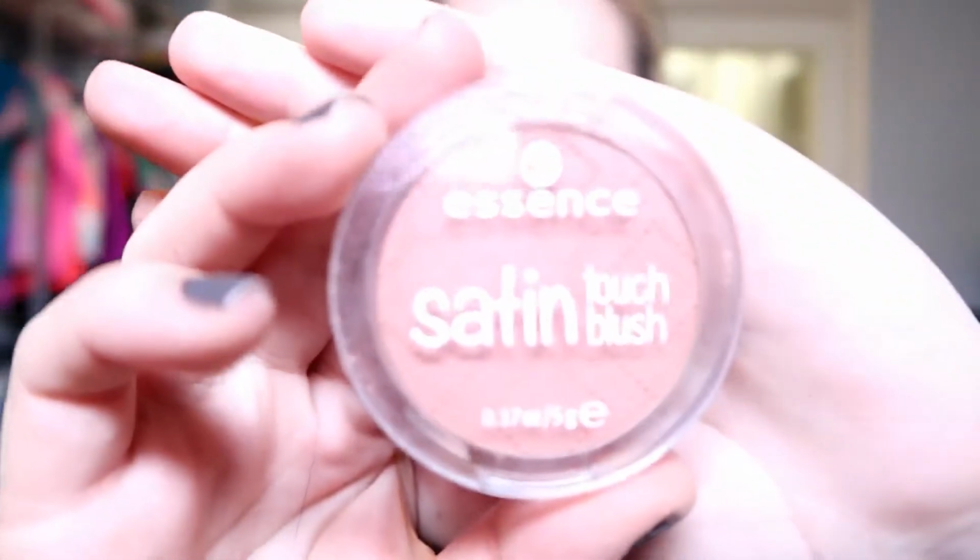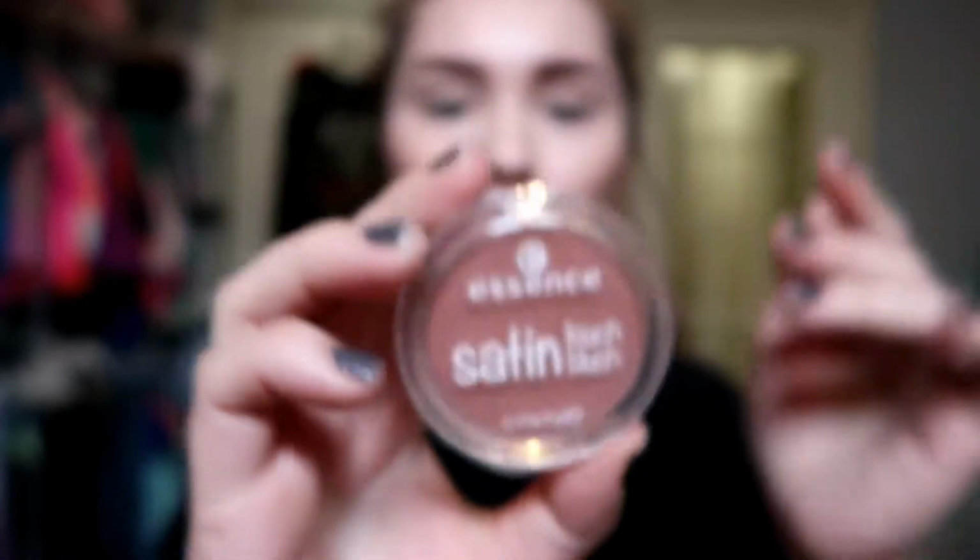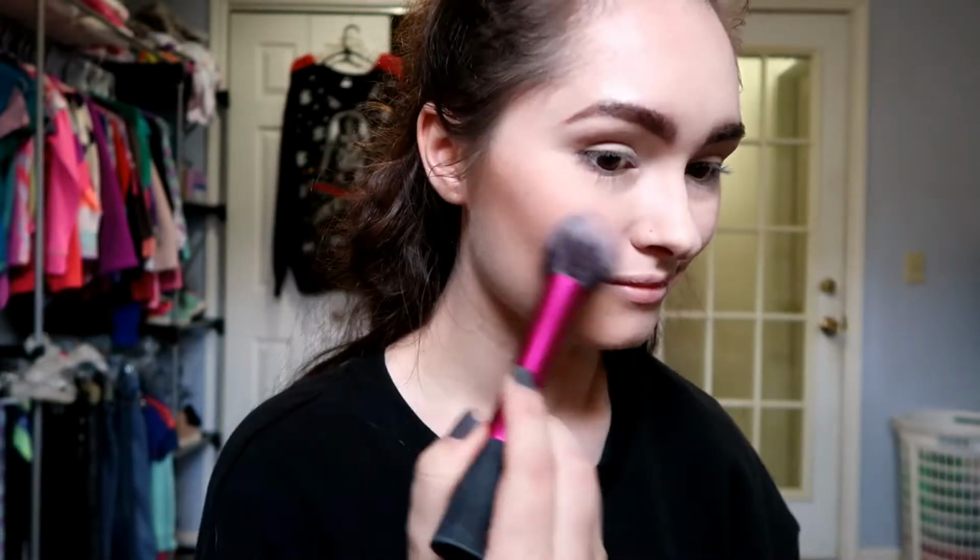Sometimes I'll contour my nose, but typically every day I don't. For everyday blush, I like to go in with the Essence Satin Touch Blush. And this is in the shade Satin Love. And it's like $2 or $3 at Ulta. It's beautiful.